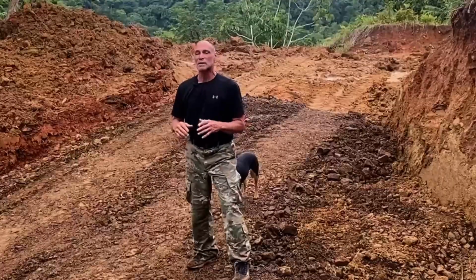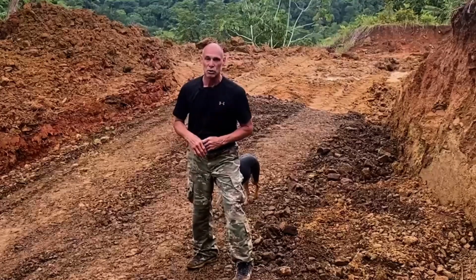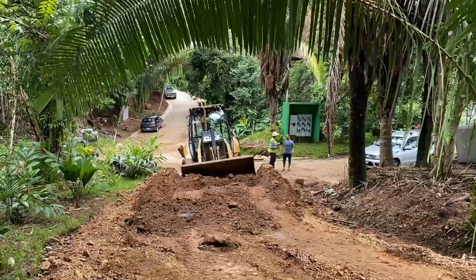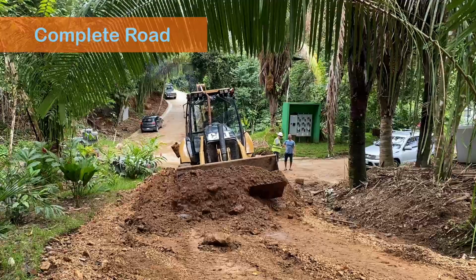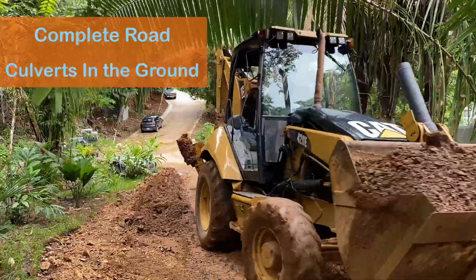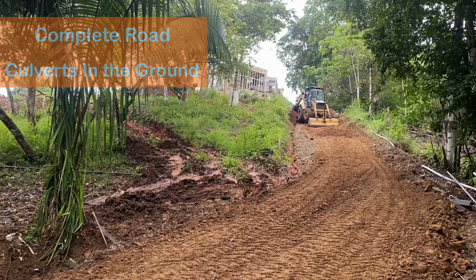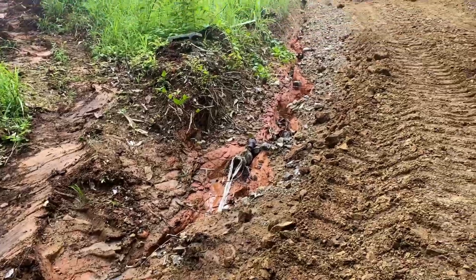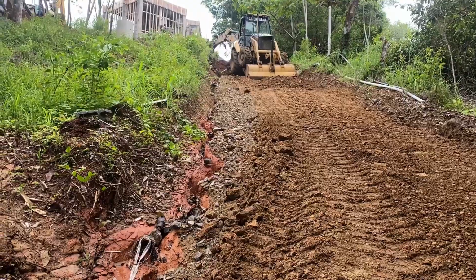So now, let me just share with you how the day unfolded for day 2 on this 90-day challenge. My main focus was to get the road to the build site completed. Get some culverts in the ground so the road could drain when it rains. Otherwise, that rain would wash a lot of this new material to the end of the road, causing us to lose more money and costing us more time having to put that material back on the road.